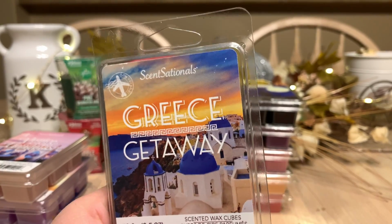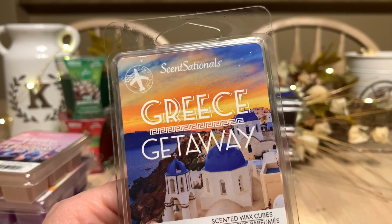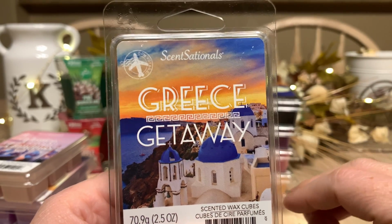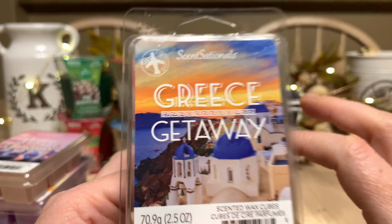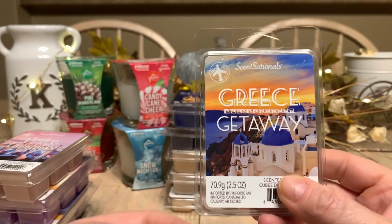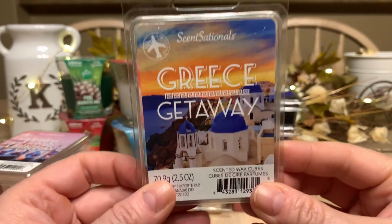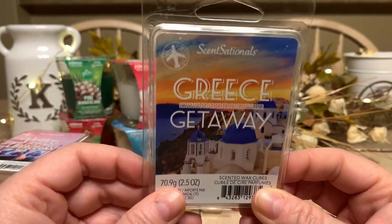Like I want to say Tahiti Dream or something. I mean, it's not Tahiti, I know it's Greece, but it's something like that, some sort of coastal scent. It's definitely beachy, not suntan lotion, but kind of a getaway. Very fresh, very airy, very ocean, a little bit of salt. But I feel like this one definitely is a repackage of something. I just don't know what it is. I'm not sure about the other ones.